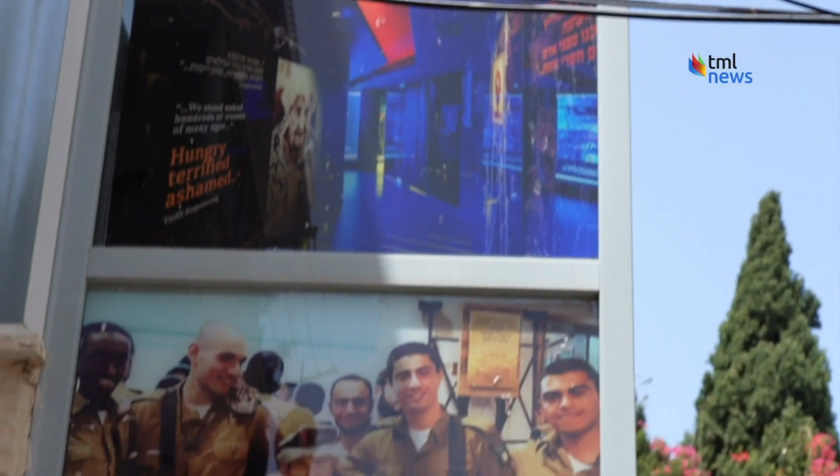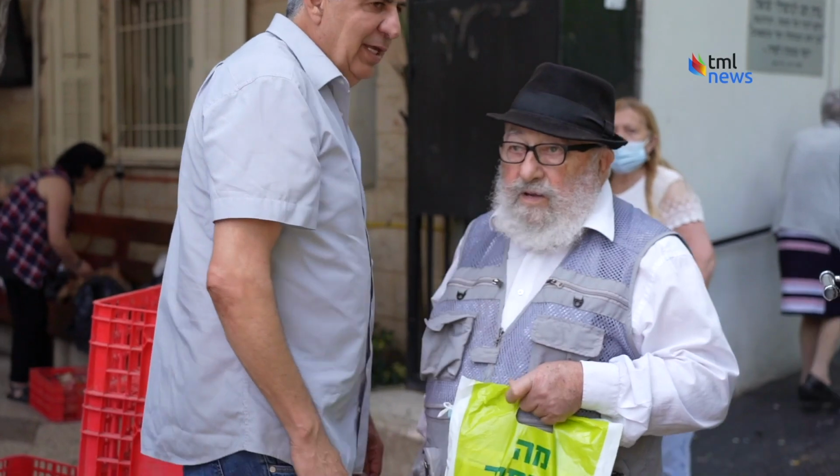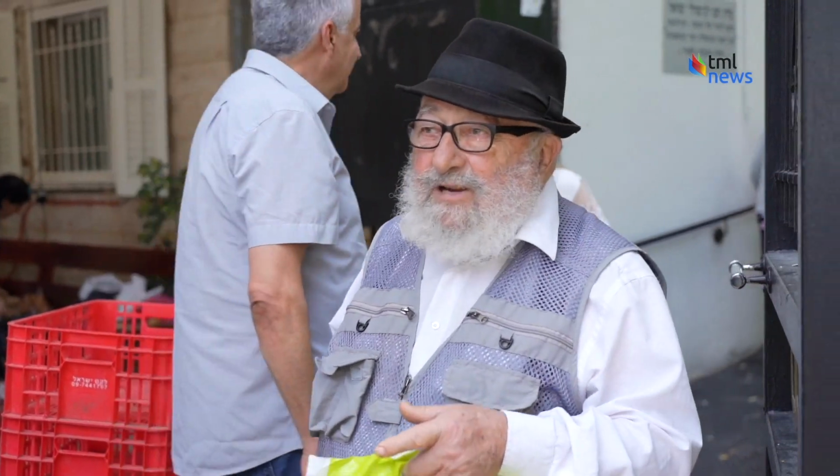100 Holocaust survivors call this place home. Most live here for free or pay a very small amount of rent. Nearly 180,000 Holocaust survivors live in Israel. Of those, about a quarter are living in poverty.